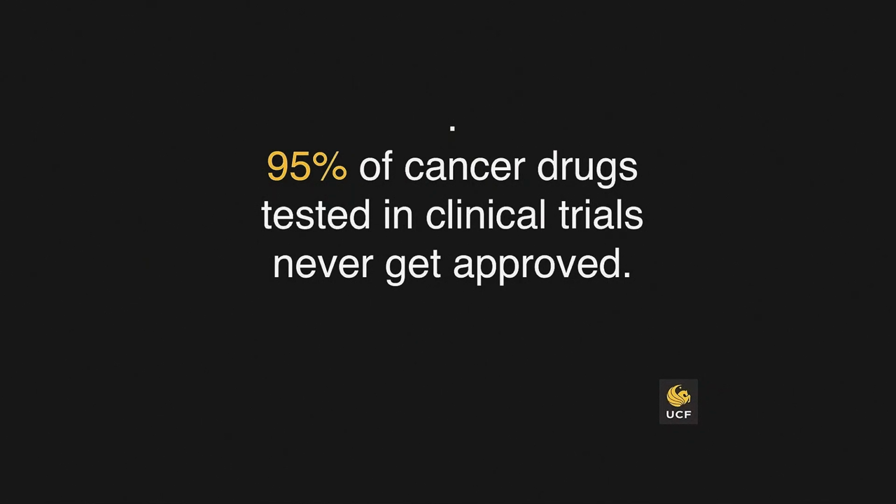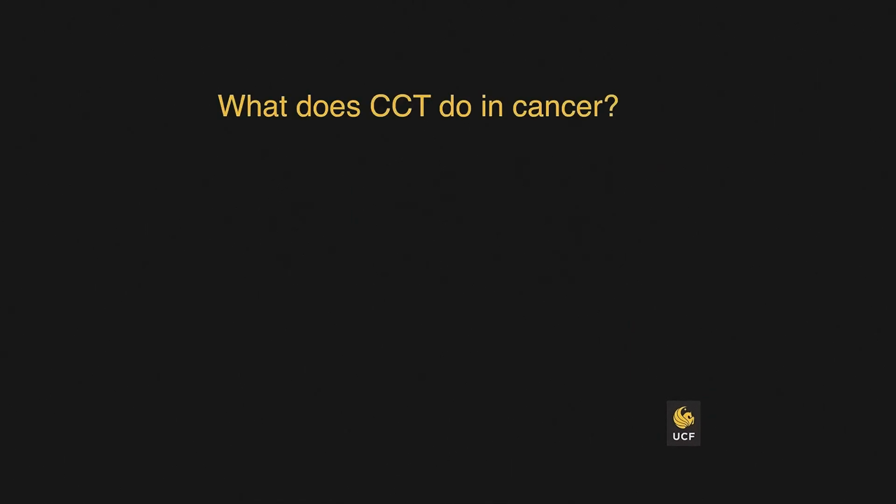This has been on my mind as I was putting all this together: as I told you in the beginning, 95% of cancer drugs in clinical trials never get approved. I really want to make sure that when our CCT inhibitor gets to the point where we're testing it in people, we're in the 5% and not the 95%. To do that, we have to create a large body of data explaining what our chaperone CCT is doing in cancer. If we understand how it works, we'll be able to design the clinical trials in a fashion that leads to success. We'll know the patients that will best benefit from this treatment, and that's the key to being successful in the clinical trial.